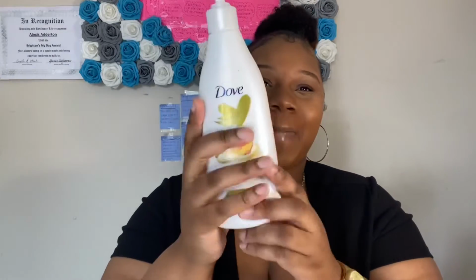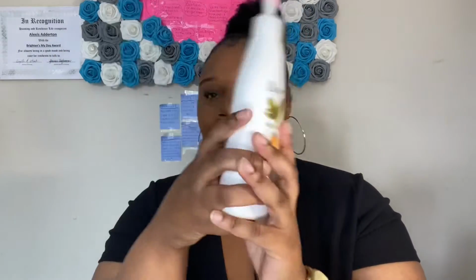And then I got the Dove Body Love Lotion. If you like the mango and almond butters, they got it in the soap kind. If you like the soap version, the smell of it, just get the lotion, because it smells just like the body wash. And it's very smooth and very soft.